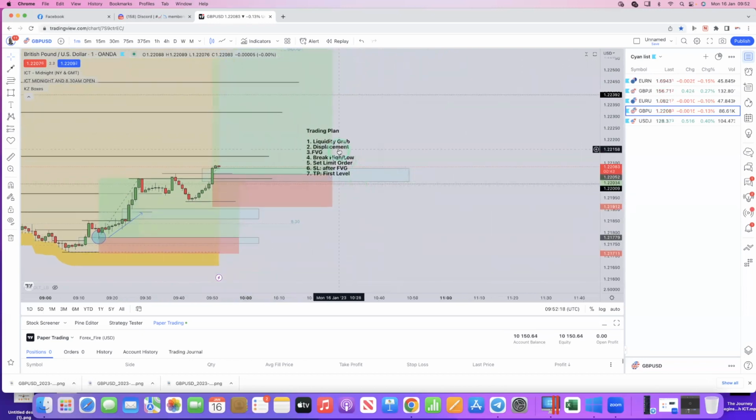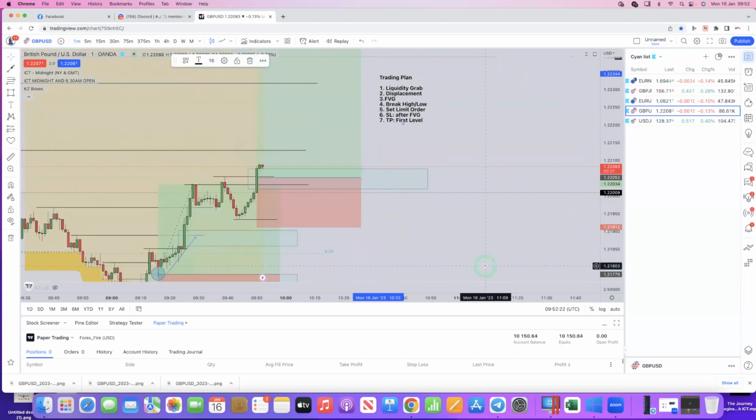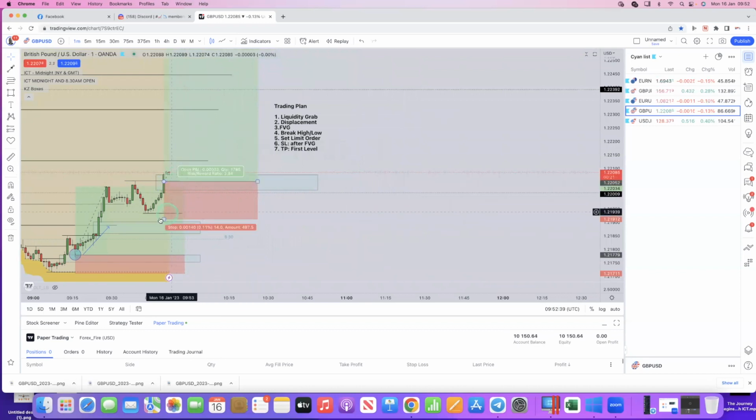Again, I'm not going to enter this trade. I'm just watching the price flow and price action, doing this live in front of you and calling it as I see it move around. So again, we've had that taken. We've had a liquidity grab. That's one. Displacement through it and then leaving a fair value gap behind. We're waiting for price to come back down.